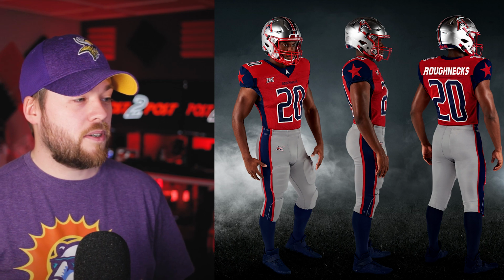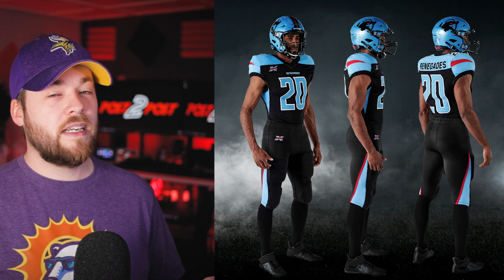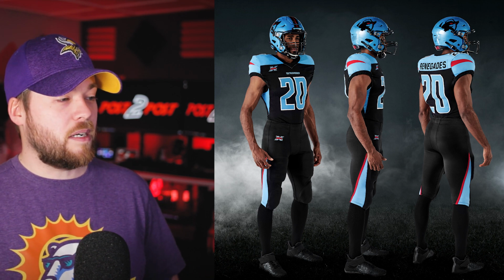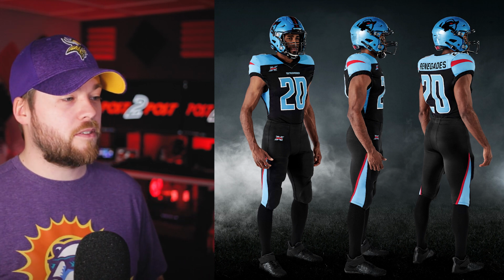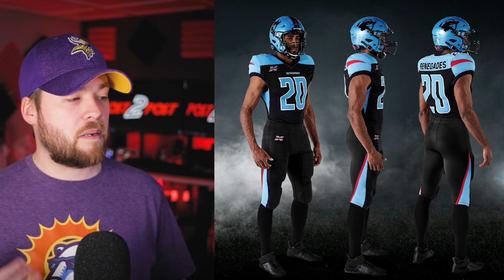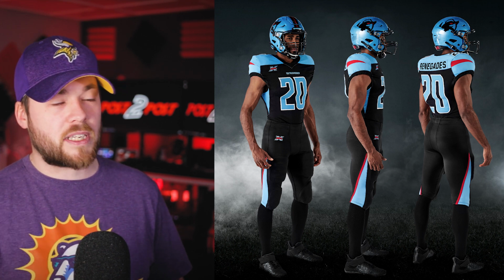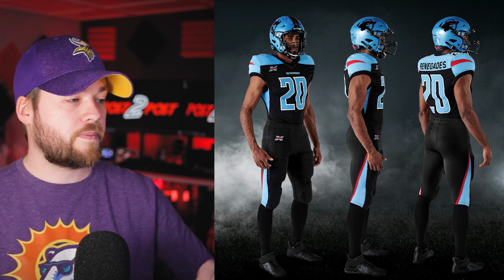Okay, in number 3, or in third place, I have the Dallas Renegades, and just absolutely love this color combination. It reminds me a bit of the Carolina Panthers, but it's just that sky blue that's super saturated and boom in your face. The colors, they just contrast so well together. That jet black with the bright blue, but it's not that typical blue. Like I said, it's more of a sky blue or a bright blue. It just looks tremendous. I really like this color combination.